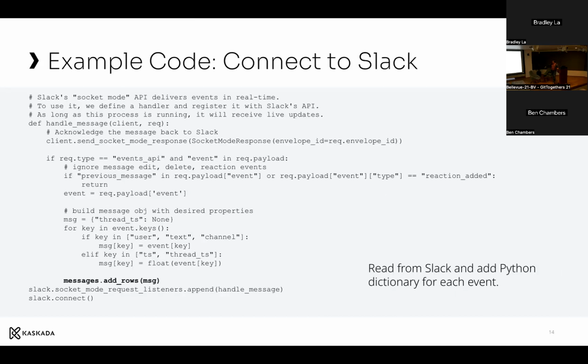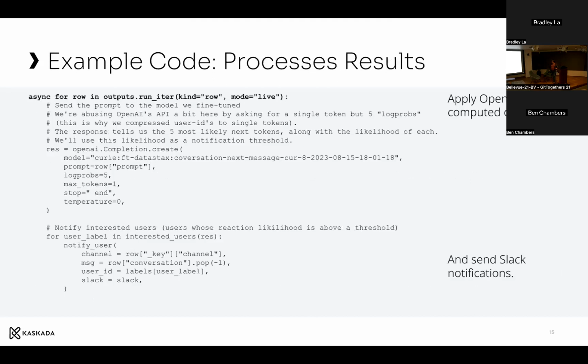Then this next piece is just Python code using the Slack API. I pull in a message and turn that into a Python dictionary. Then at the bottom, this is the one piece that I had to do, where I take that message and push that into Cascada as a new row and say, hey, here's a new message row, do stuff with that. And then the final piece is that I can say, okay, Cascada, please run and generate all of the outputs. I want the rows, and I want those as they happen live. So I just start asynchronously iterating over that.